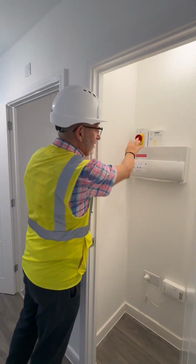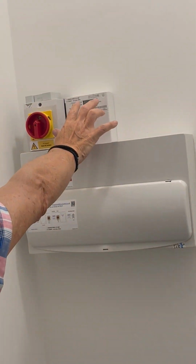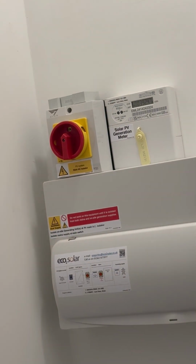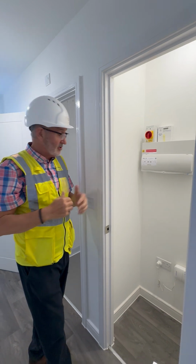Above that, there's a switch which isolates the PV panels on the roof. Alongside that is a separate meter to the electric meter, and that's letting you know how much energy you're getting from those PV panels on the roof, or free energy, I should say.